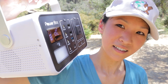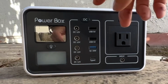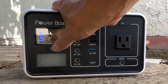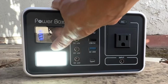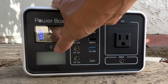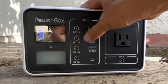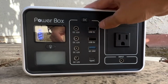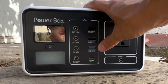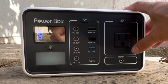It's a battery that is going to be a lifesaver on this trip. The cool thing about the power box is that it turns on a light. It's very nice and bright. If you click on it again, it has this sparkling effect. And then this, a little bit slower, and turns off, which is very cool. DC, you can see there's 12V. Four of those ports, and also some USBs. There's two USBs and a QC18W and a Type-C. Very convenient. AC as well, electrical outlet and input.